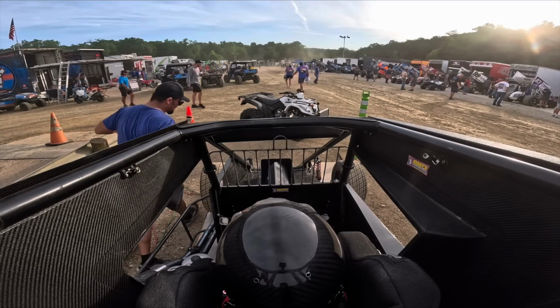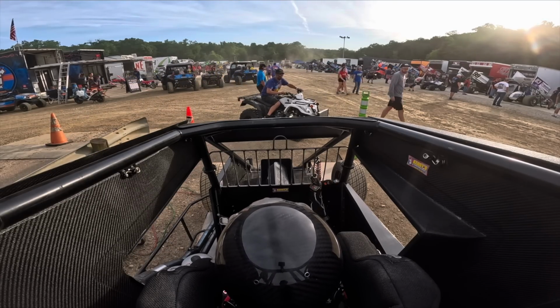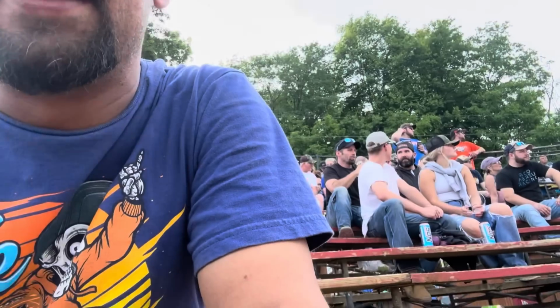I don't know that we're going to have time to change anything gear-wise because we're first out. All right, so we're getting ready to go qualify, and apparently the transponder wasn't working, so they put a transponder on the car. I'm up here in the grandstands, getting ready to see it go. It went pretty good in practice.